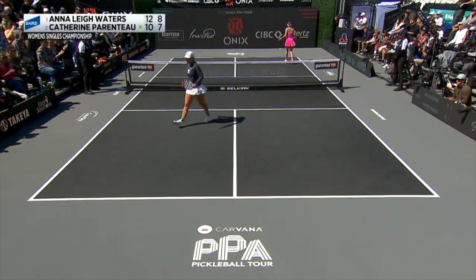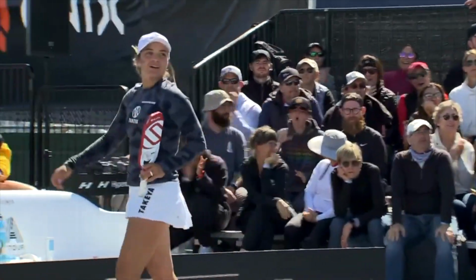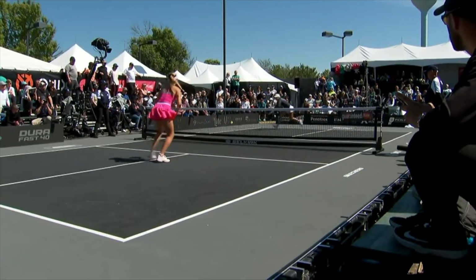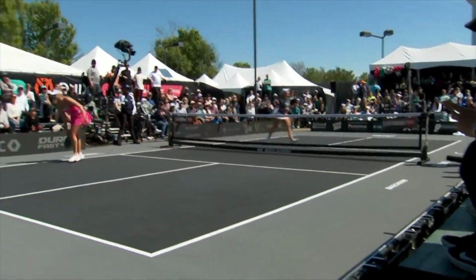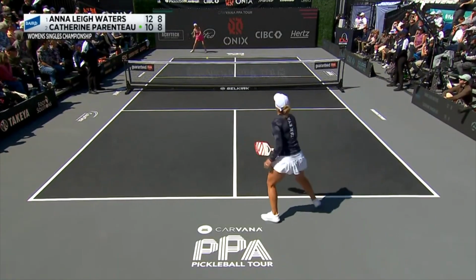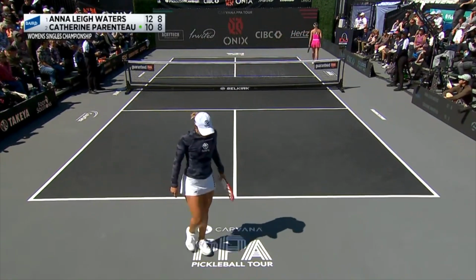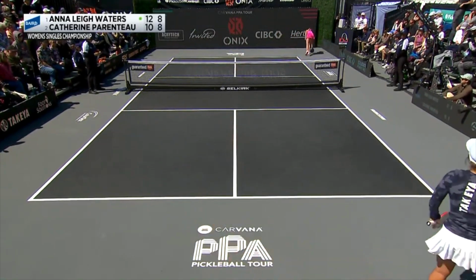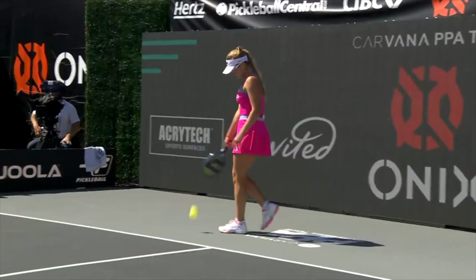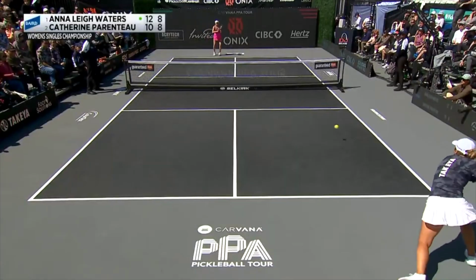And Catherine Parenteau tracks down a drop volley that didn't drop as shallow as Anna Leigh hoped for. And she has come all the way back, and we are tied at 8. Yeah, and you see the last 2 points, Waters is like, I'm not going to let you dictate anymore. I'm going to move forward. Didn't work out a couple points ago, but over the course of time, your opponents will feel that pressure.